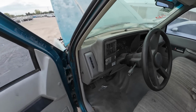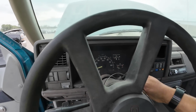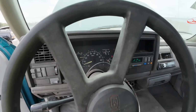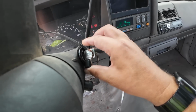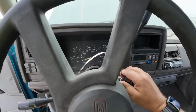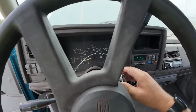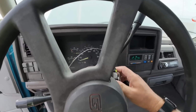So the truck is dinging. I am very curious why the passenger side has all the spark plug boots kind of hanging off of the engine. Looks like somebody's put a new ignition in this as well. Well, that doesn't sound good, does it? There it is.